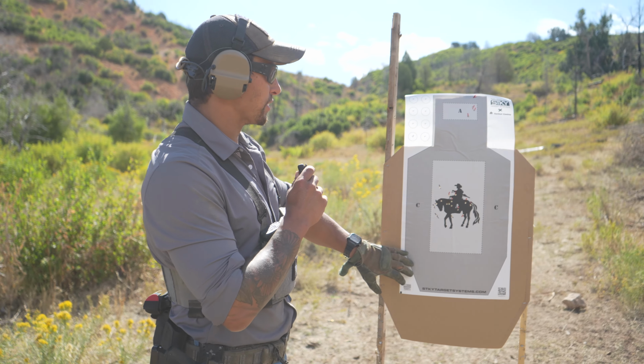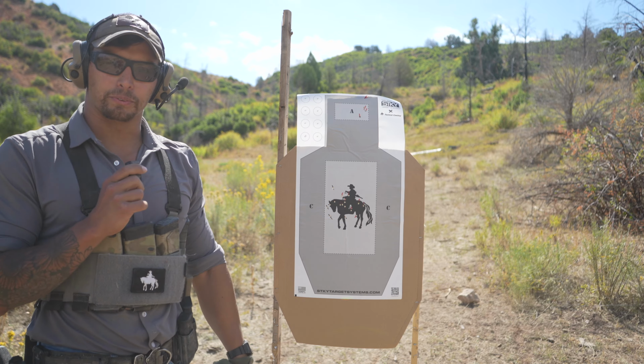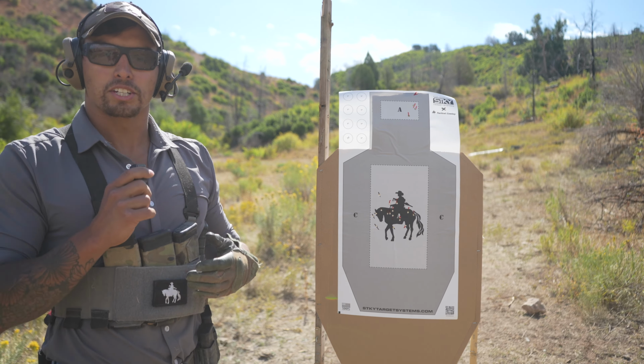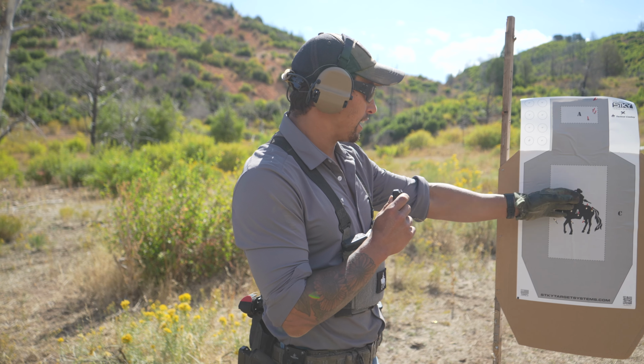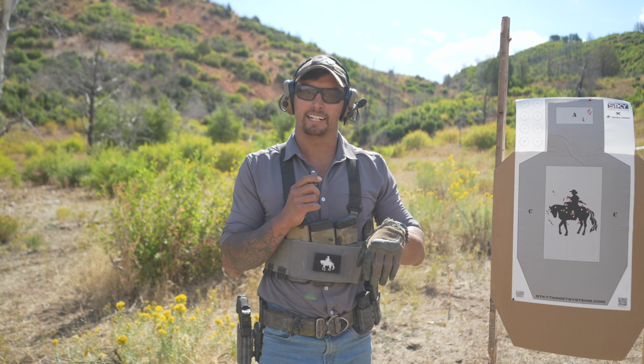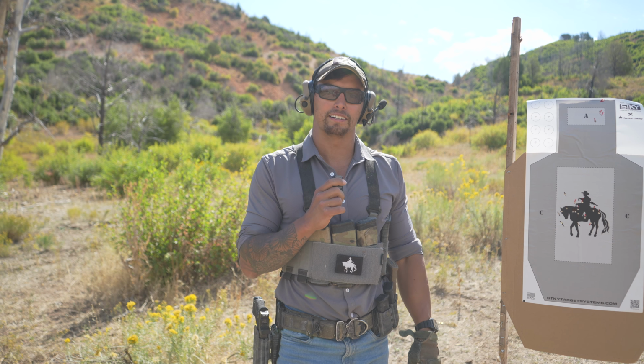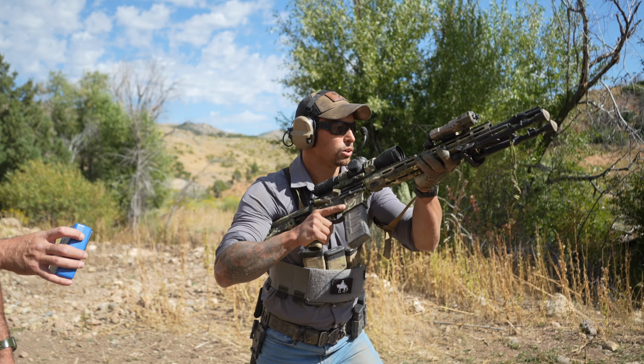I'm really excited to show you guys our collaboration with STKY Target Systems. These things are really sexy and really convenient. Our main target is just going to be a simple Alpha Charlie zone with the head and the body. We're going to show you the drills that we're going to be running on these, the rifle and the pistol roundups. We're going to start out hot and heavy with the rifle roundup, elite version. Let's get after it.